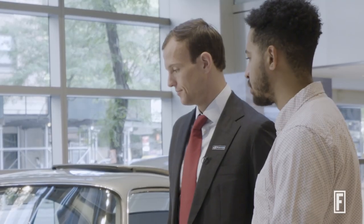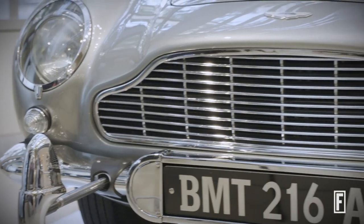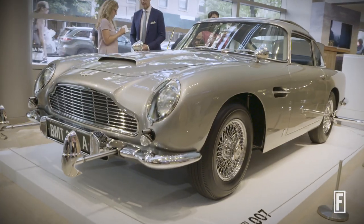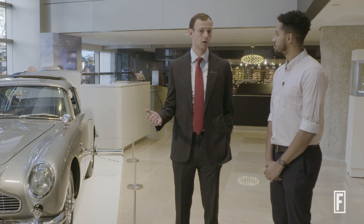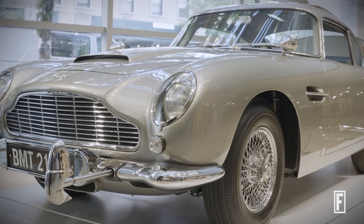So what's the future of this car? Where is this going to go? It's my hope that someone buys it and continues to put it on display. It's such a culturally significant item that I think it could go into a museum, it could go to an Aston collector's place, or it could go to a person that just loves James Bond and drive it around. So it's my hope that we exceed all expectations for it and someone drives the wheels off of it.